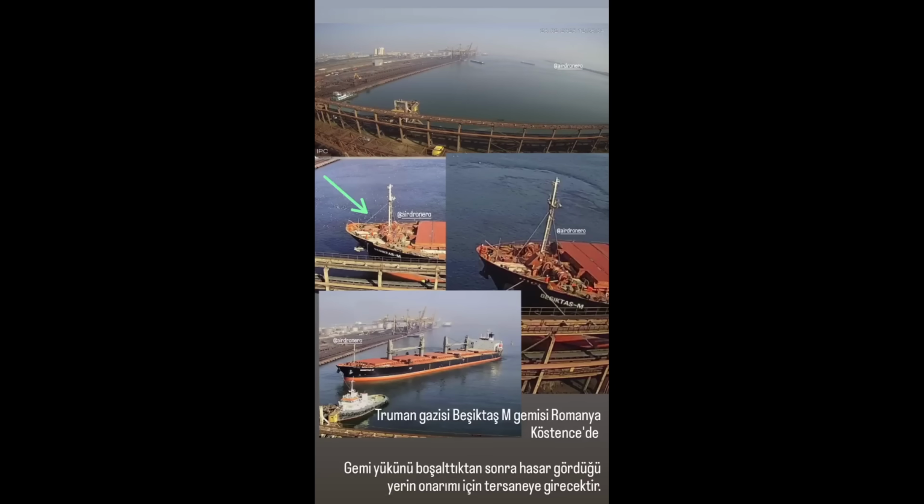This image on Turkish Straits from Twitter shows you the vessel coming in for docking. The note here in Turkish, using my Google Translate: Truman veteran Besiktas-M ship in Constanta, Romania. After unloading its cargo, the ship will enter the shipyard for repairs to the damaged area. And here you see the vessel coming in for offload.